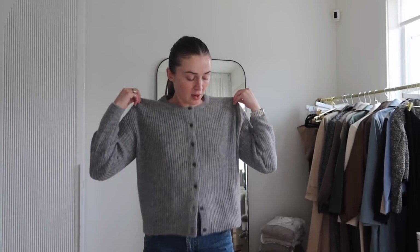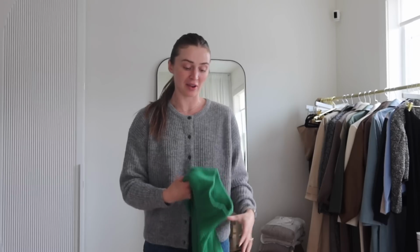Honestly guys, if you're ever looking for more affordable premium knitwear, H&M online, the premium section, has some of my favorite knitwear and pieces ever. When it comes to wool and cashmere, I love H&M online. I've never seen it in store, but lots to be found online.